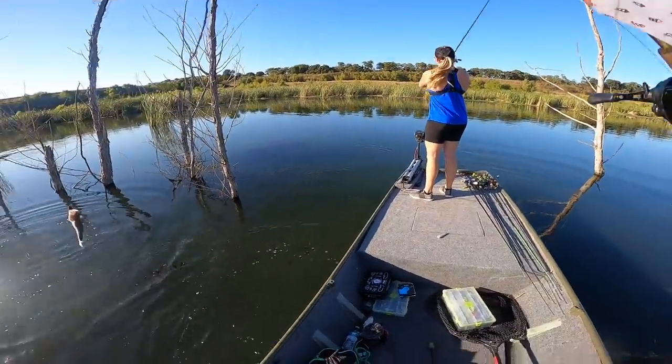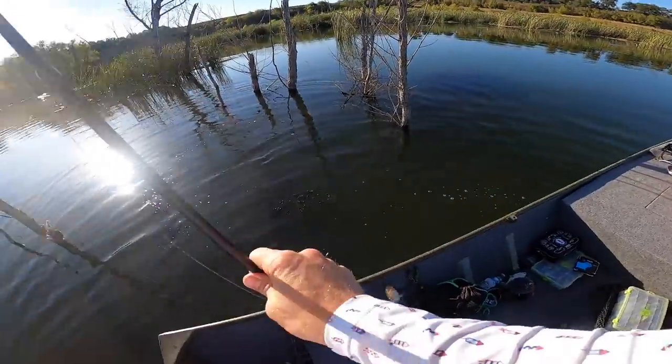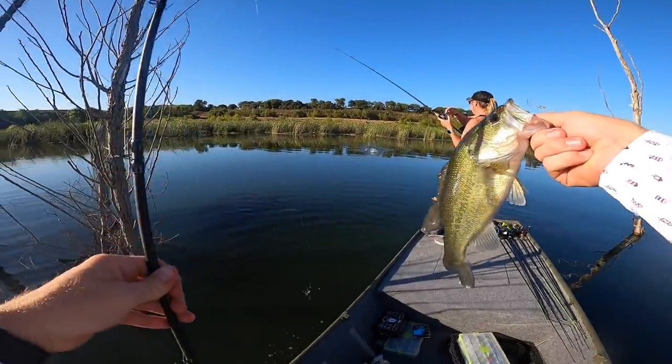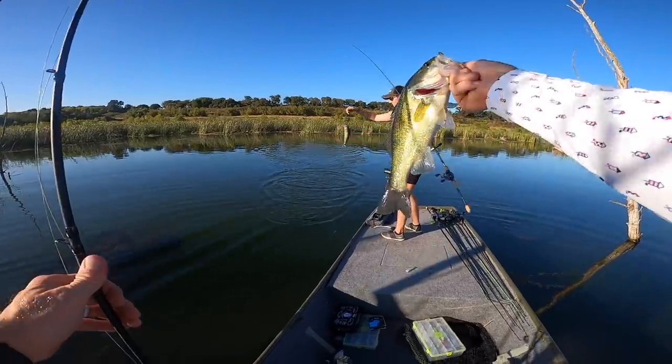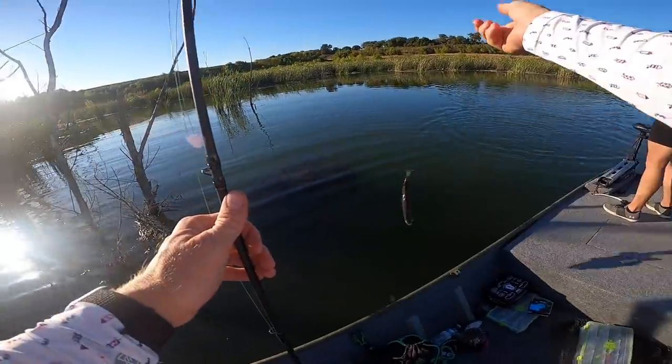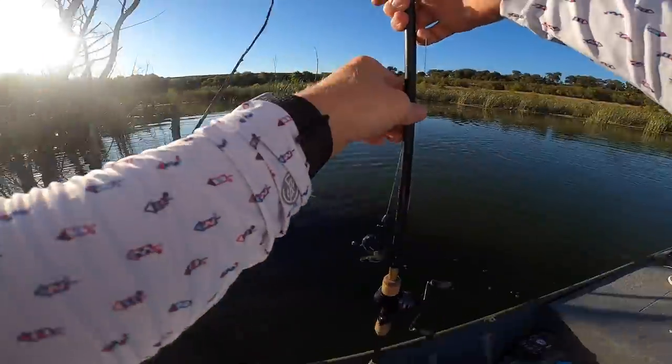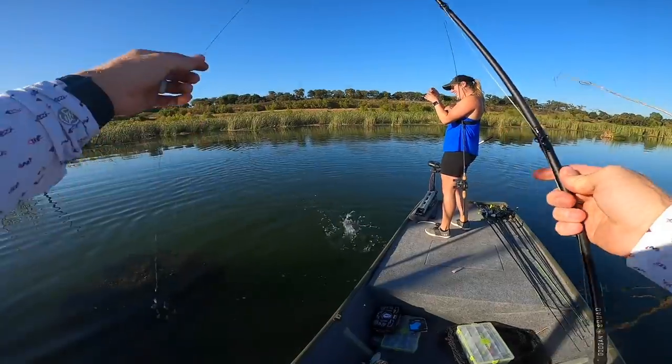Yep, come on up, bud. Oh, and okay. There you go. And Devin's on two. First double up on T-rigs. Look at him go. Oh my gosh. Two in the boat. Triple up. Torrance is on two with the T-rig. It is a day out here, y'all. Fall is here. Oh my gosh.